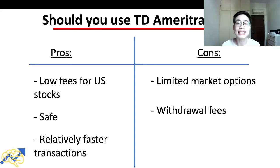The second pro is that TD Ameritrade is safe. TD Ameritrade has a relatively longer operating history compared to other brokers that I've reviewed so far. So TD Ameritrade definitely has a proven track record. The third pro for TD Ameritrade is more subjective. This is according to my own personal opinion. I have used a couple of brokers. I use Tiger Brokers, Moomoo, Interactive Brokers, and ThinkorSwim. And from my experience, I realized that executing positions and trades on TD Ameritrade is relatively faster compared to the other brokers. But again, this is just my own subjective opinion. Right, so those are some pros for TD Ameritrade.